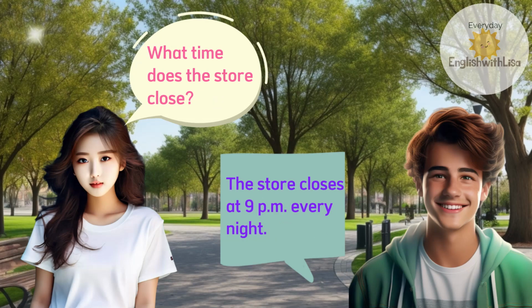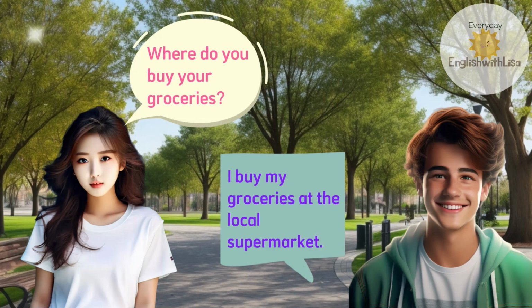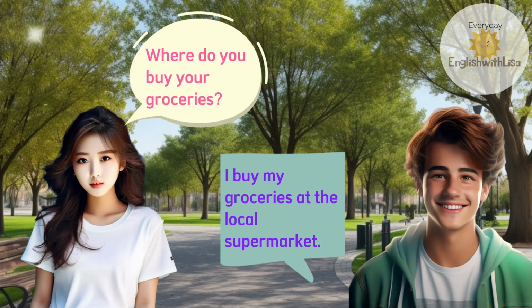What time does the store close? The store closes at 9 p.m. every night. What time does the store close? The store closes at 9 p.m. every night. Where do you buy your groceries? I buy my groceries at the local supermarket. Where do you buy your groceries? I buy my groceries at the local supermarket.